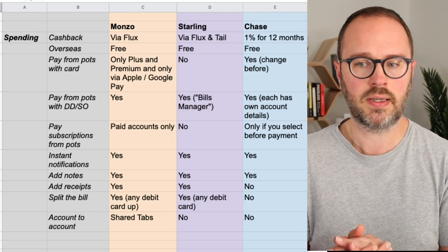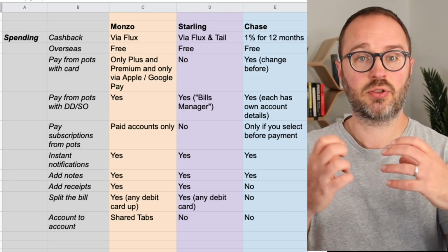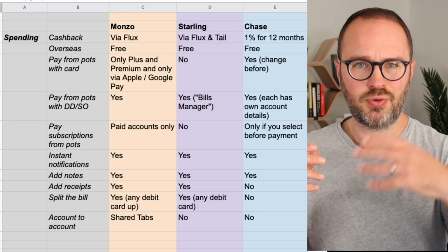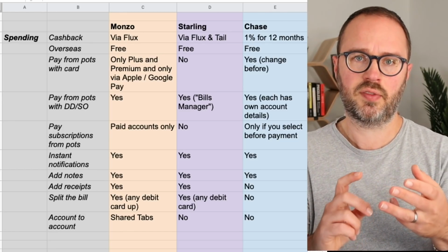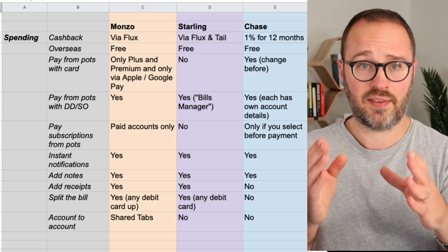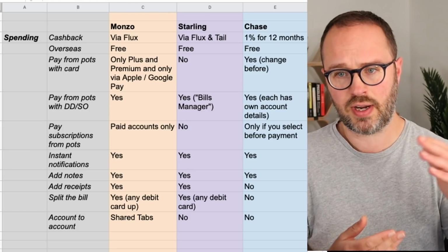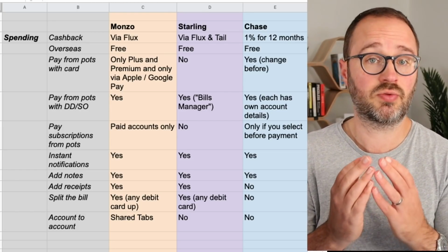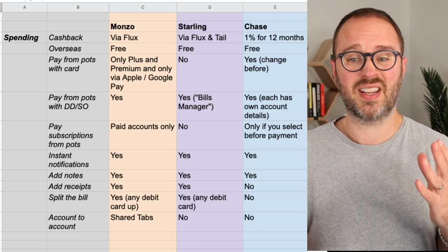They also have the ability for you to effectively pay your direct debits from ring-fenced accounts. You'll know about this already. You'll know about pots for Monzo, spaces for Starling, and basically additional accounts you can get with Chase. You can have direct debits coming out of all of those, so you can use them for paying your bills, your regular payments and your standing orders, which is a really, really handy feature for budgeting. They all do that relatively the same way.